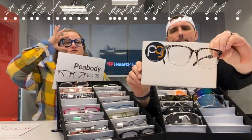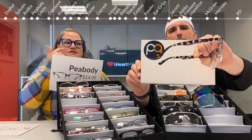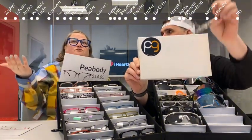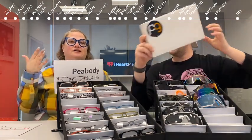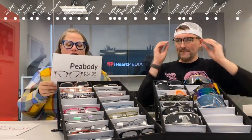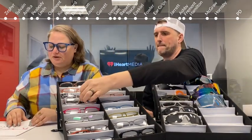Really large lens area, so they're really great for anyone who wants to wear sunglasses and cover up all that sun area. Like, today is gorgeous and beautiful outside. The last couple days prior, not the best. These would be good, but it's really nice for sunglasses too. Really, really pretty. Or the transition lenses. There you go, the Peabody.